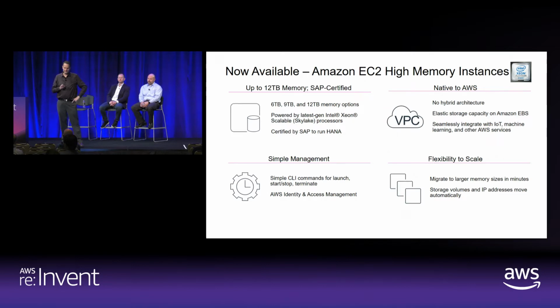The other thing is it also has a new feature of flexibility. If initially you think, well, my database is 2 terabytes, so 6 is probably good, and you later want to elastically scale it and change it to a 9 terabyte instance, Amazon's done all the work to make that basically seamless, so you don't have to re-engineer your database to make it happen. So that's also a new feature in there. And in terms of the management and the full suite, it's all similar to what you've grown to expect from Amazon.